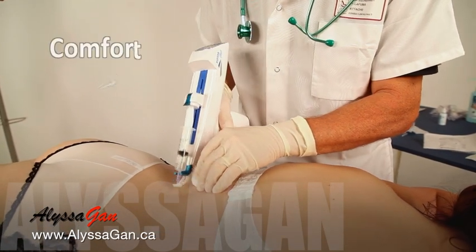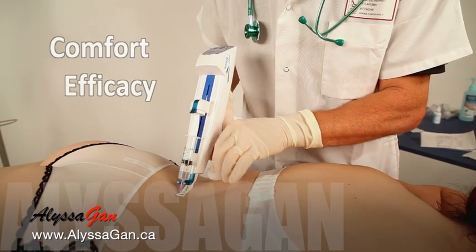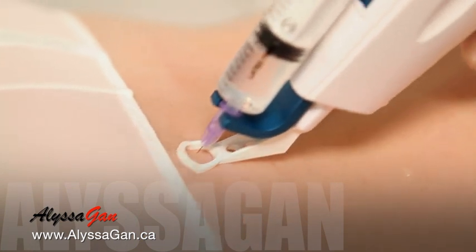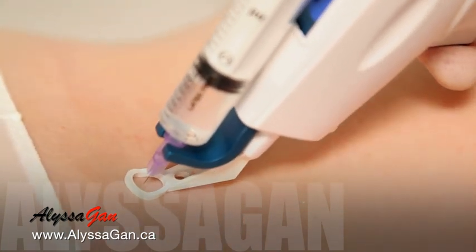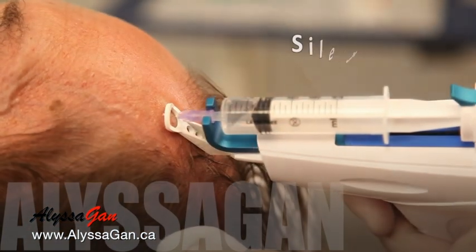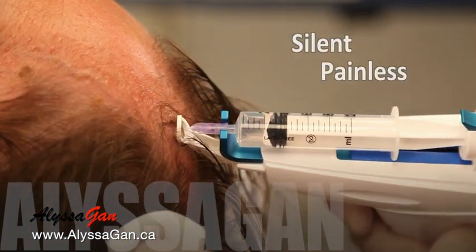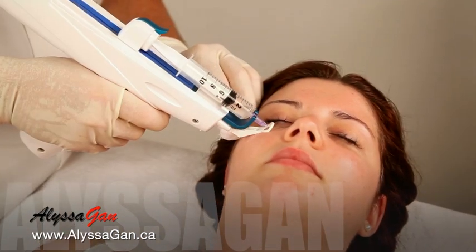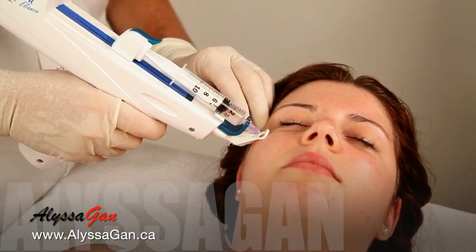Its design and lightweight, less than 500 grams, bring the practitioner comfort of use that generates more efficiency and less fatigue. Quiet, soft and discreet, despite its power, Pistor Alliance is painless for the patient, even on delicate areas such as the scalp or face.